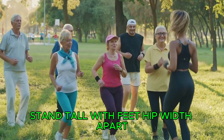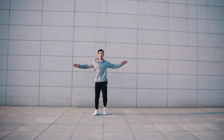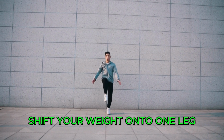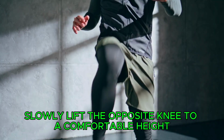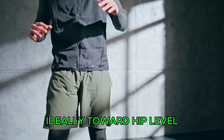Stand tall with feet hip-width apart. Lightly hold a chair or table for balance. Gently tighten your core to keep your body steady. Shift your weight onto one leg. Slowly lift the opposite knee to a comfortable height, ideally toward hip level.